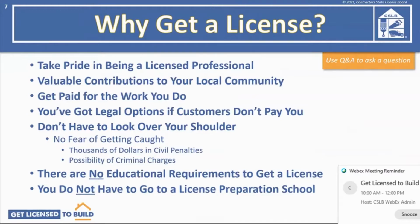Next, it allows you to get paid for the work you've done. There is value to work done by a licensed professional. Being licensed also gives you legal options if customers don't pay you. Unlicensed contractors do not have a legal right to take someone to court to get paid because the work required a license and they weren't licensed to do the work in the first place. Also, you would be able to use the mechanics lien law.